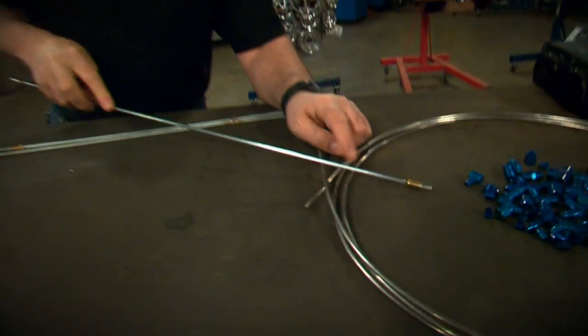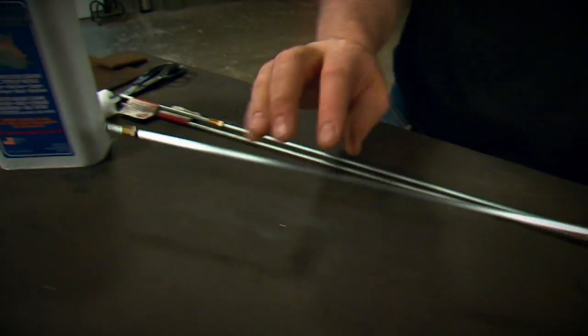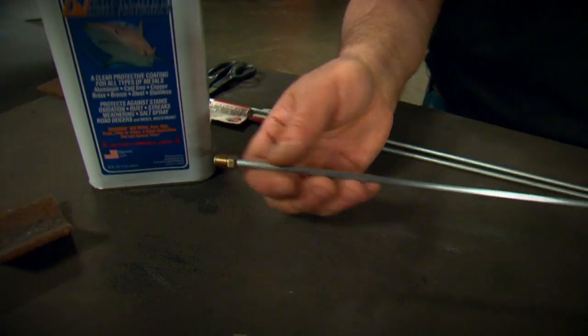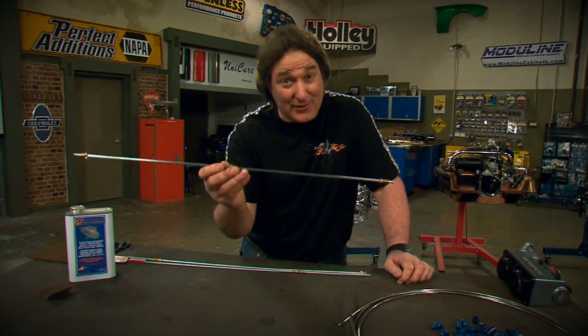And you got the look of stainless steel, you got the cost of regular steel, and you've got the durability to use it every day. This is such a simple thing to do. Now you have no reason to have ugly lines in your vehicle.